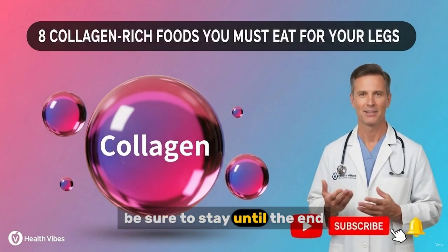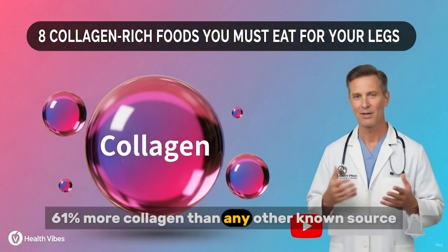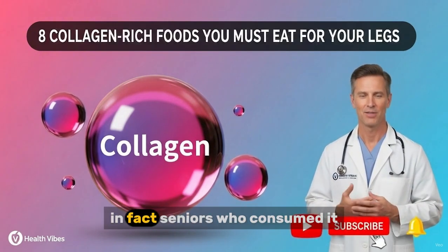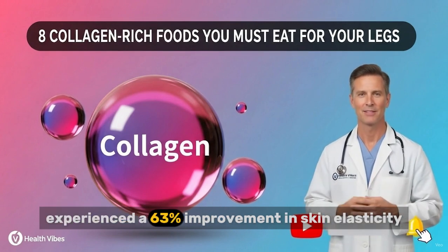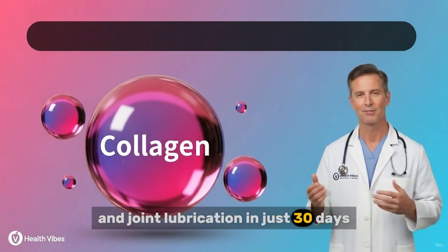Be sure to stay until the end, because the final item contains 61% more collagen than any other known source, and most older adults have never even tried it. In fact, seniors who consumed it experienced a 63% improvement in skin elasticity and joint lubrication in just 30 days.